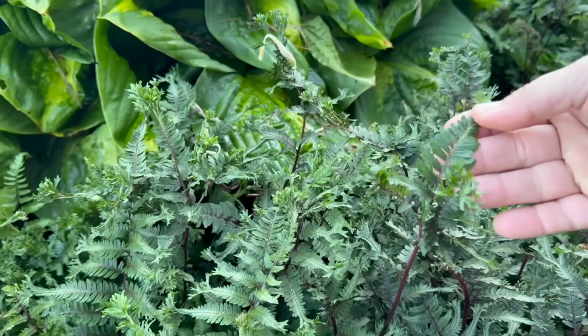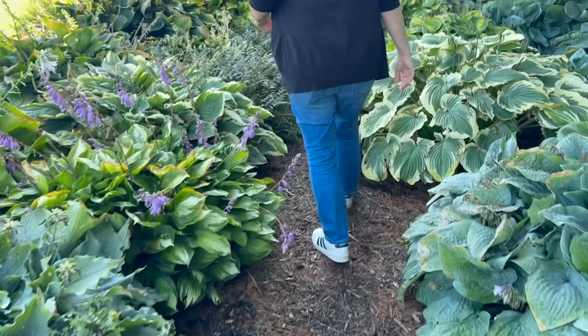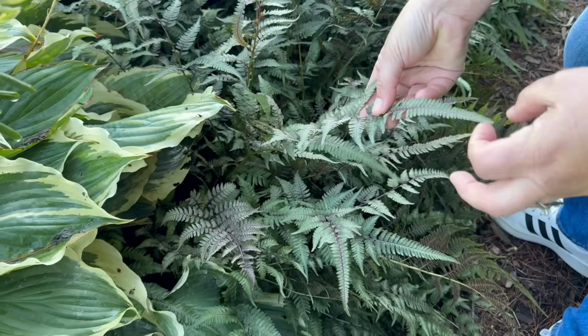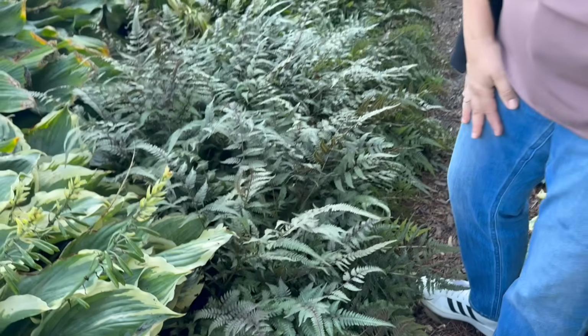So I can pull a leaf, or we can look at a leaf over here. This would be like your normal look, where it's still very textural, but you don't have all that extra frilliness that you get with the double cresting. So that's what crested surf is all about.